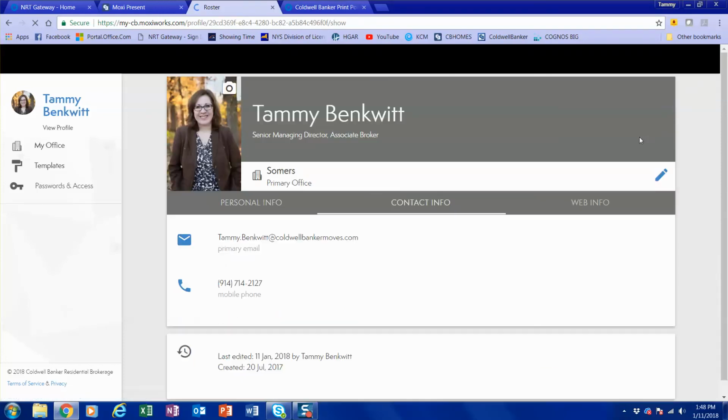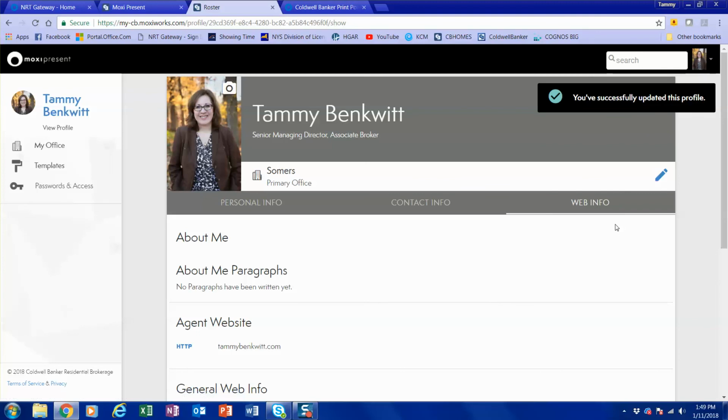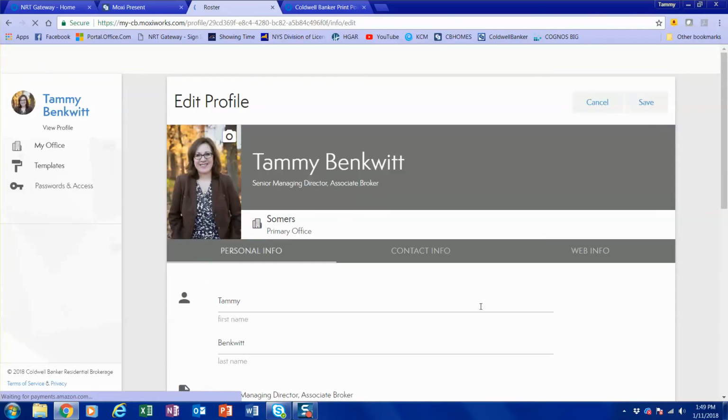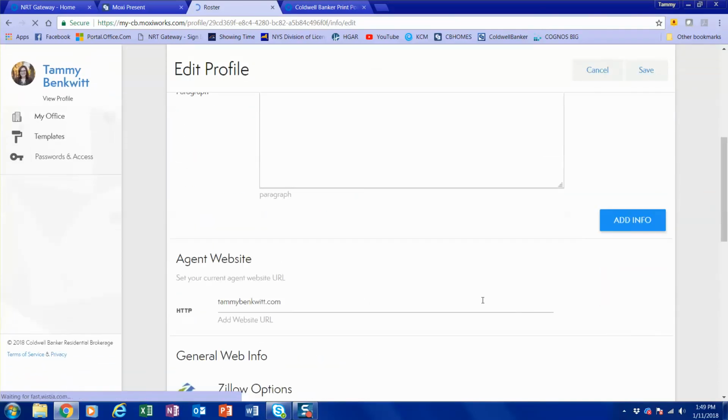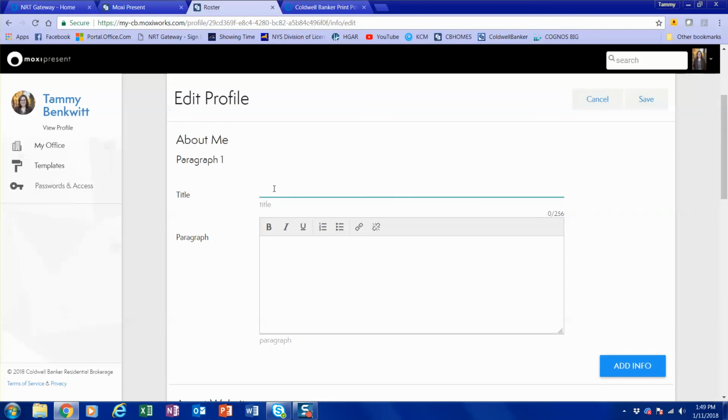Now this is a little bit more complicated because this is where you can put some information in about yourself. Let me click on that edit picture. All right, and this is about me. Now if you already have a website, and most of you do somewhere, you probably already have this about me already done somewhere. So don't recreate the wheel. You can copy and paste that information right into here and then hit the save button.